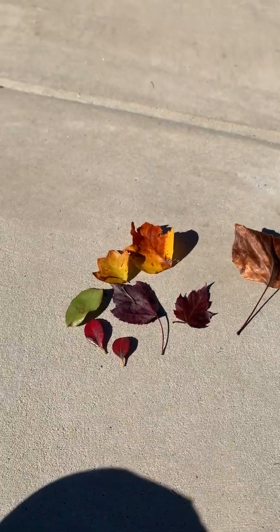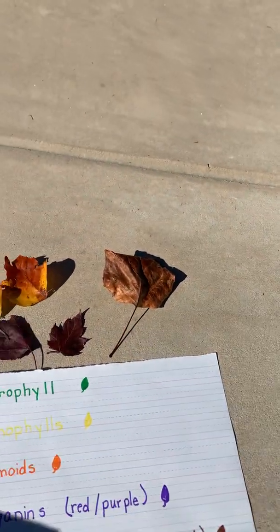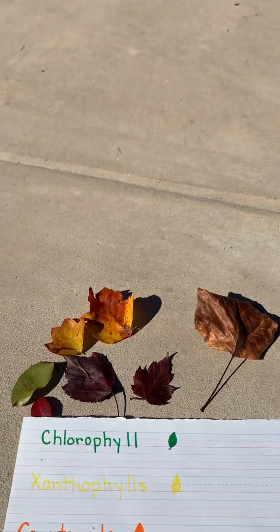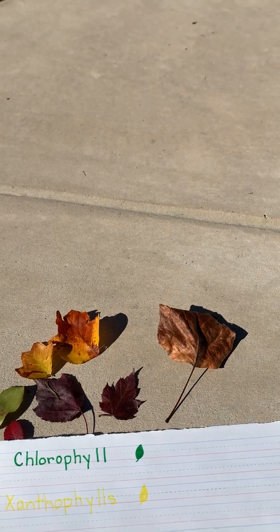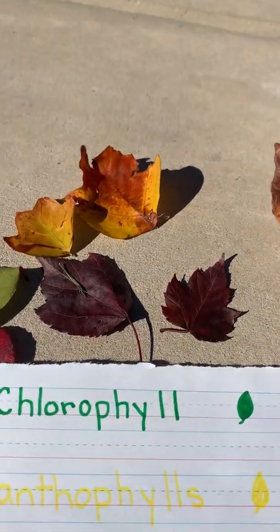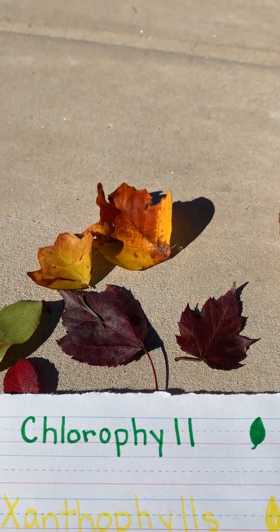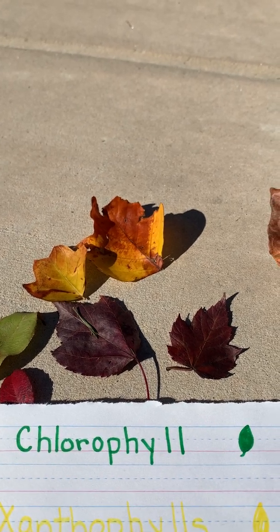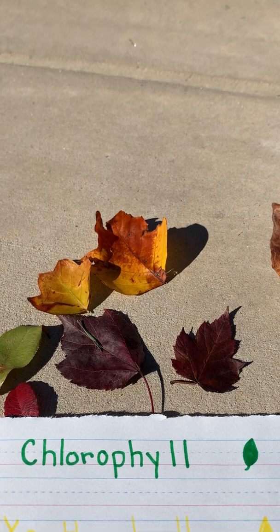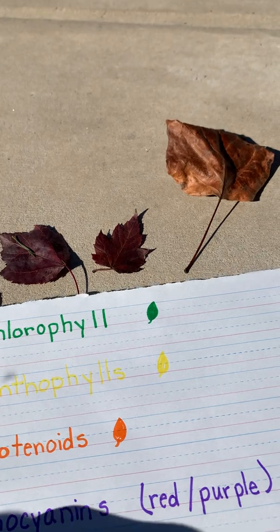Okay, so in every leaf all year, even though we can't see it, there are 4 different pigmentations in our leaf. So our different pigments have different special names, and pigment is what color is. So chlorophyll obviously makes our green color that we see. When leaves are close enough to the sun that they can use photosynthesis to make chlorophyll, all we can see is the green. But there's 3 other colored pigments that are in every leaf, and we don't always get to see them.